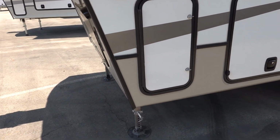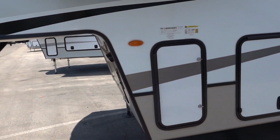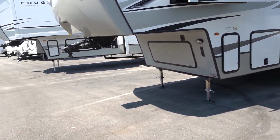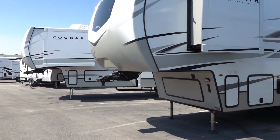Just keep in mind your propane and your batteries are not typically included in these weights, so that could change your pin weight. I will do some more Weight Watcher truck editions for you guys to show you what truck would be best fitted for some of these RVs, so stay tuned for those.